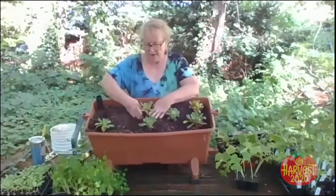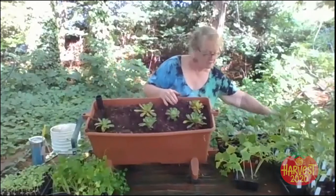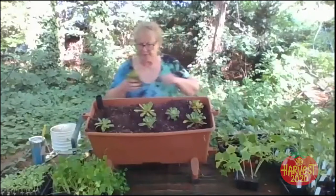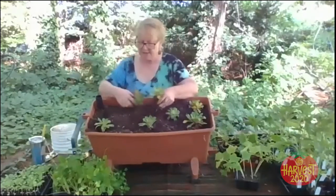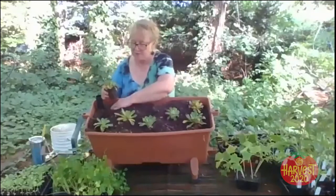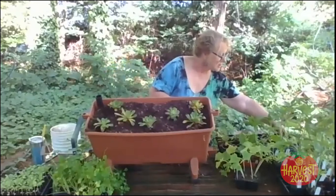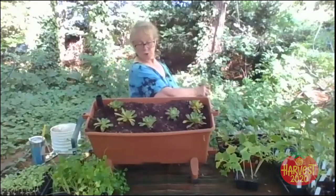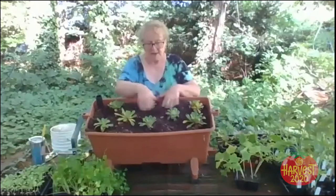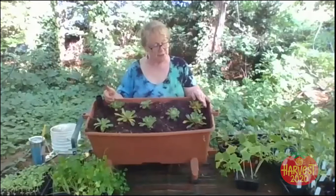So what are the advantages of having them this close together, and what are the disadvantages? Well, the advantages are I can get more in there. But the disadvantages are that they're all competing for nutrition from the soil. They're competing for water. They're competing for air. So if I've already made sure that the soil is really, really good, then I've eliminated the competition for nutrients. But you can see I got considerably more than 3 of them in here.